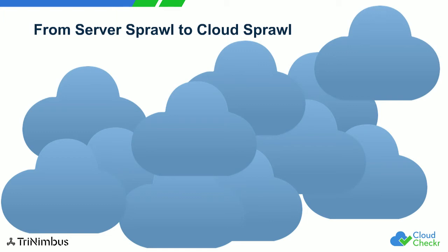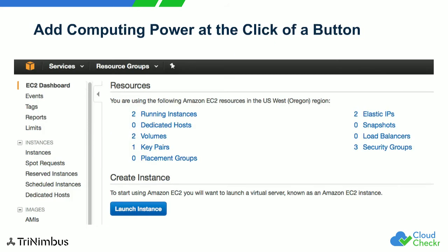Still, moving to the cloud can lead to cloud sprawl, and it can be harder to discover. Keep in mind, you could walk around a data center to take inventory, but that's simply not possible in the cloud. The problem is that the cloud is so easy. It makes it so easy to add resources compared to physically purchasing and installing them in your data center. But that ease of use also makes it easy to overspend and lose track of what you've acquired.